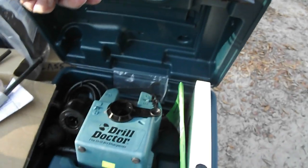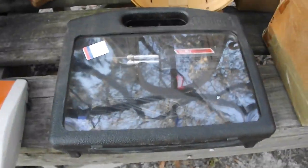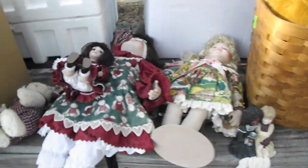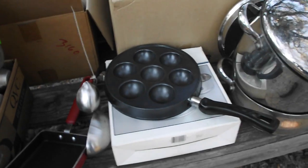Okay, back on here. Got a Drill Doctor in a box. Got a belt sander, Christmas, more Christmas. Got a Weller soldering gun, fold up seats. We've got dolls and dolls and dolls and bears, more dolls. We have stainless pots, a poacher, more kitchen pans, more dolls.